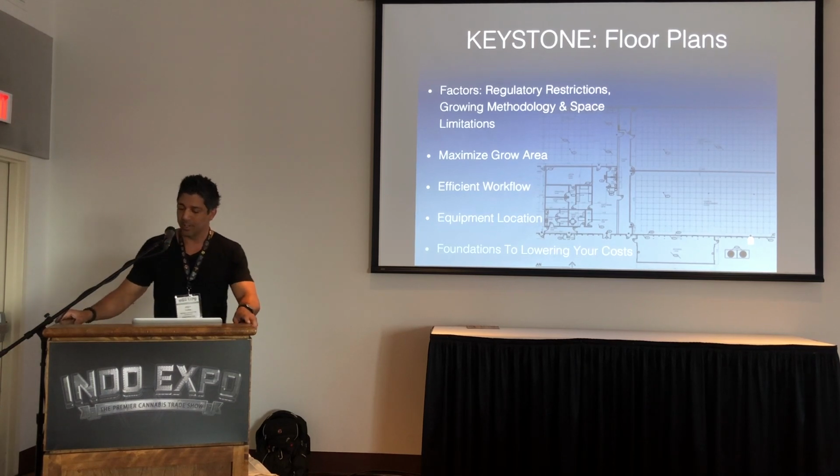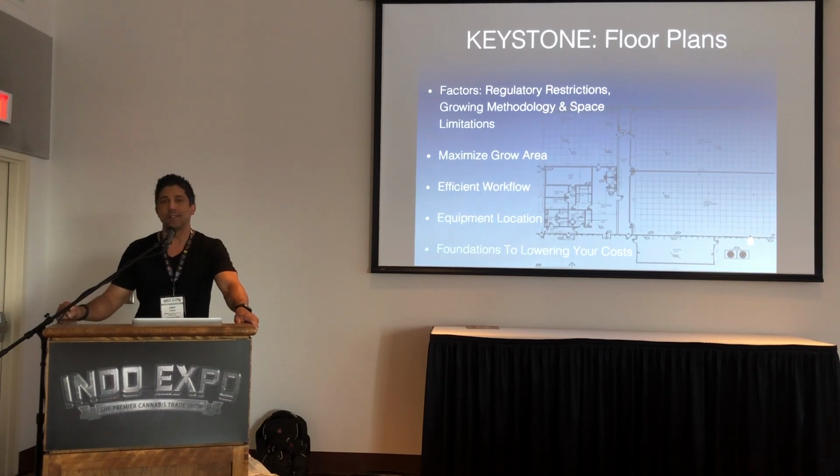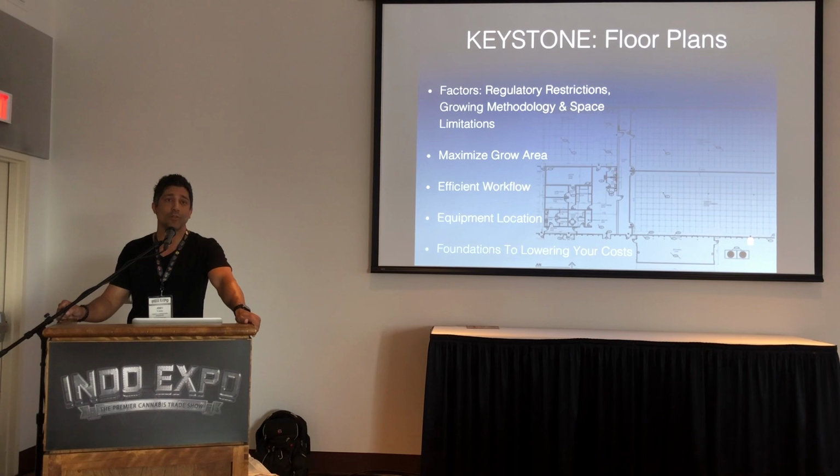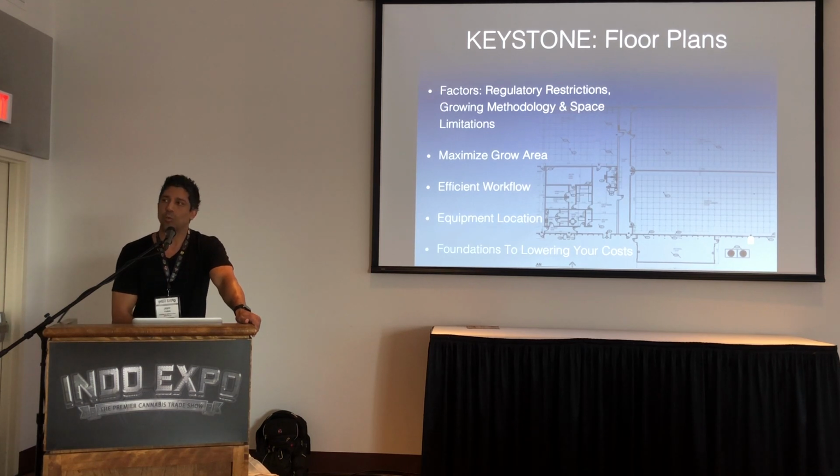Maximizing your grow space is going to kind of go back to your benches. If you have a 100,000 square foot facility, you should be able to maximize that space and utilize about 80% of that or 70% of that for canopy space, for growing specifically. And there's a lot of ways to achieve that. I talked briefly about workflow.